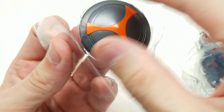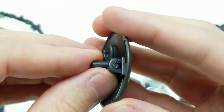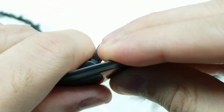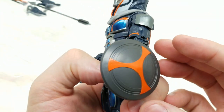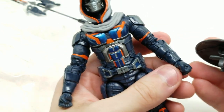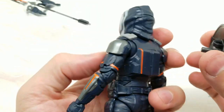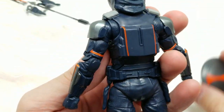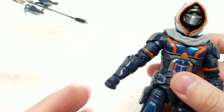So let's take a look at the accessories. Look at the shield. Looks absolutely great. And it does exactly what our Captain America shields have done in the past. You can put it here on his wrist, like that. Or we can put it in his hand. I guess in one of the other hands. And then if he had a peg, we could actually put it right here, which he does not. So just throwing that out there. And with an open hand, we can actually put that in there.